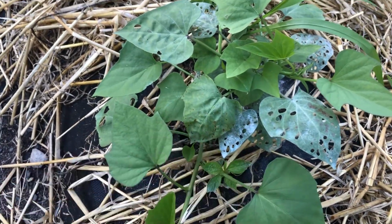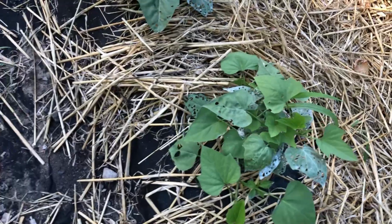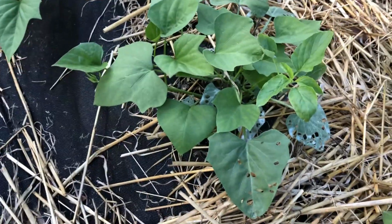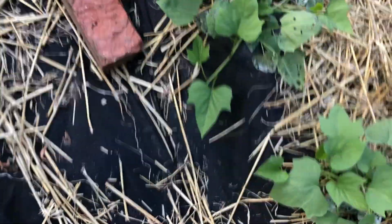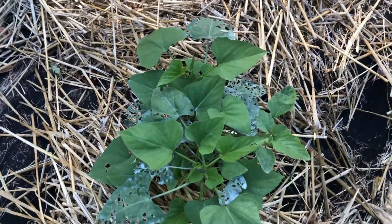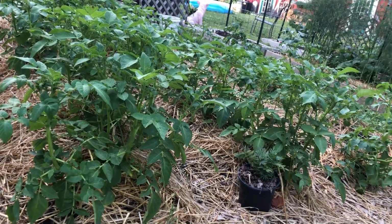Ooh, I just saw an ant on it. So we had some rain the last few days. I may have to reapply the 7 Dust if it looks like the pests return. So I'm keeping a really close eye on it. I'm not gonna let the pest destroy these plants again. But they are looking so much better. The potato plants are looking bomb.com.